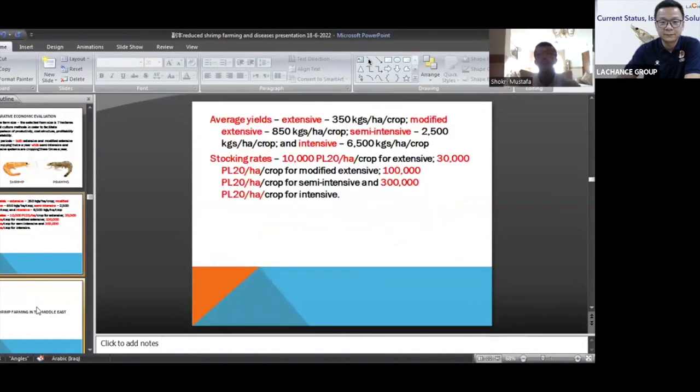Average yields: extensive 350 kg per hectare, modified extensive 850 kg per hectare, semi-intensive 2,500 kg per hectare, intensive 6,500 kg per hectare. Stocking rate 10,000 PC for extensive, 30,000 PC per crop for modified extensive, 100,000 PC per hectare per crop for semi-intensive, and 300,000 PC per hectare per crop for intensive.